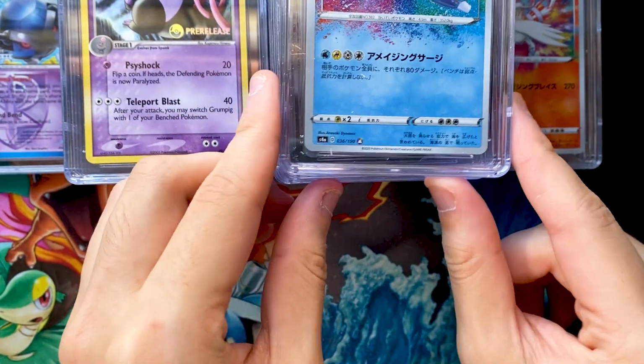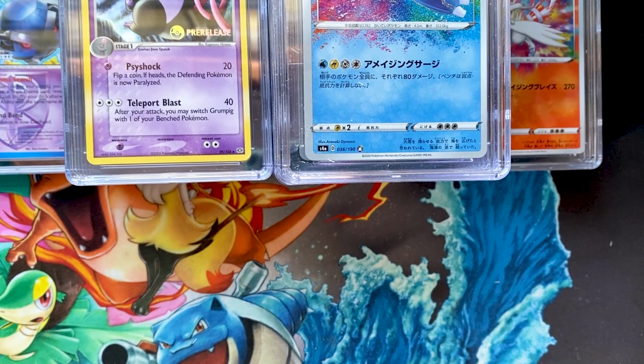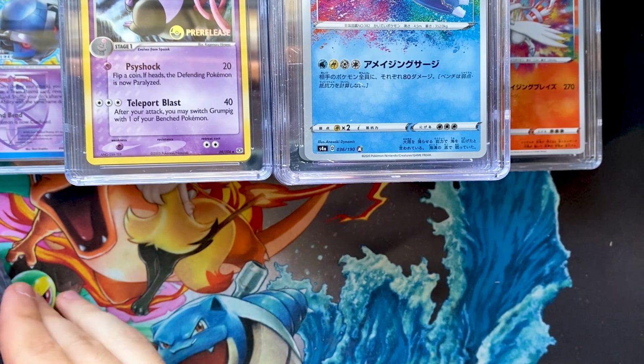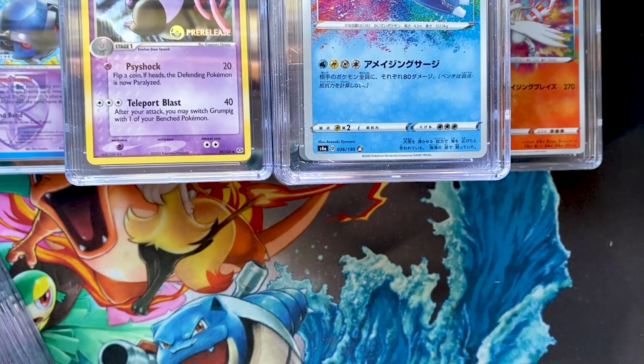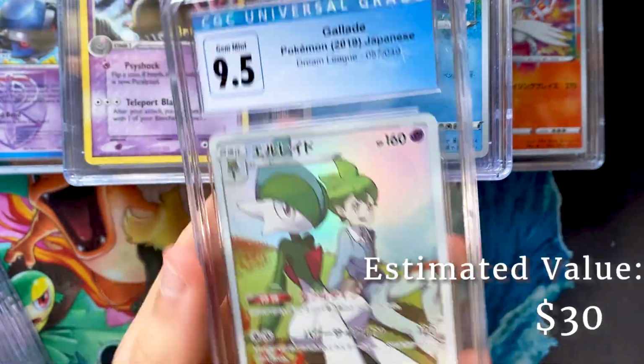And just remember, when you see me unbox this stuff, at the time that I submitted this, I paid close to half the current price to grade it. Maybe 70% of the current price. It's just too expensive now to send this lower-end stuff.